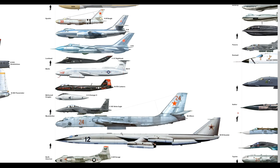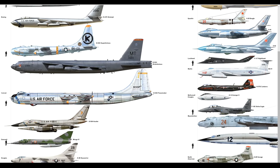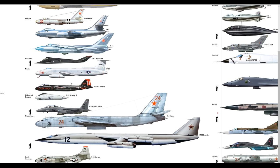Let's move on to the Bounder. Now, I'm aware of the name, but I don't remember ever seeing any pictures of this, so this is interesting. First of all, its enormous size. It's bigger than a B-52 and a Peacemaker. It's absolutely enormous. It looks like it's designed to be supersonic or transonic, looking how sharp the nose is.